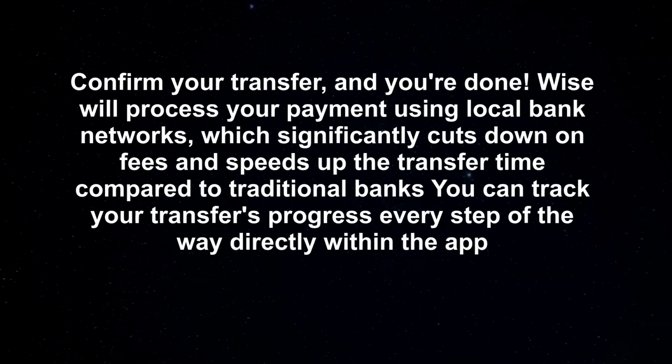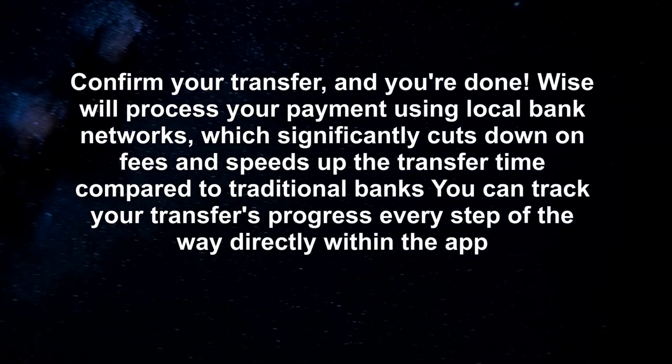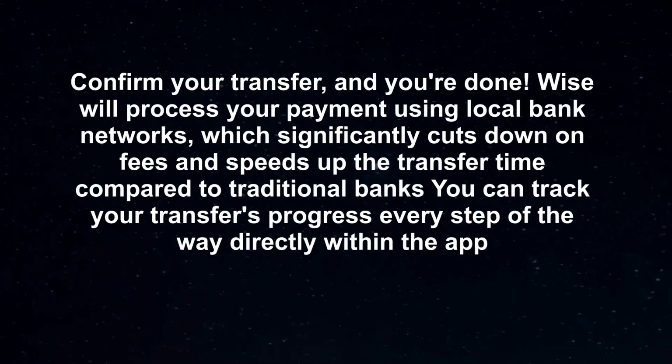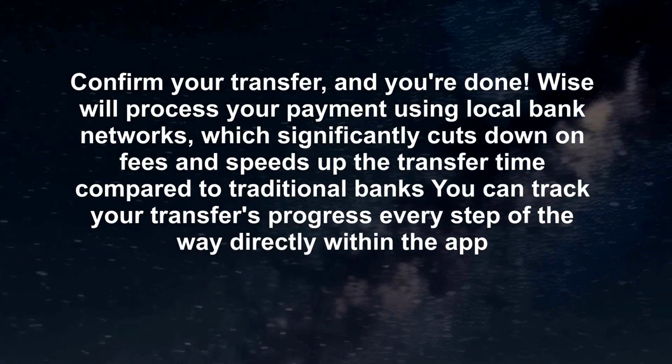Wise will process your payment using local bank networks, which significantly cuts down on fees and speeds up the transfer time compared to traditional banks. You can track your transfer's progress every step of the way directly within the app.